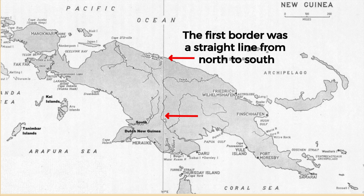Did you know that the western border of Papua New Guinea was not always the same as it is now? When the Dutch divided the island, the border was a straight line all the way from the north to the south, just like it is on this map. It was marked at 141 degrees east from top to bottom.